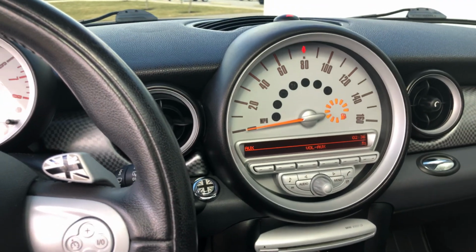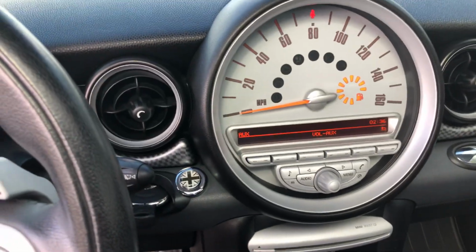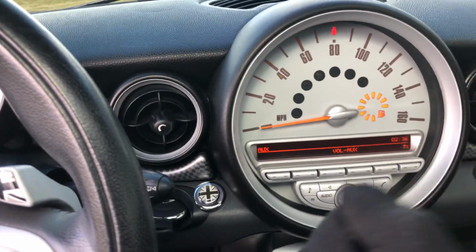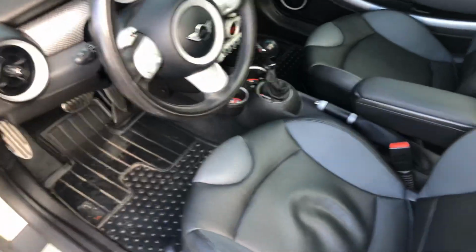So if you buy this car, you just have to download the app, pay for the subscription, and you can use it to remote start this car. If you don't want to do that, it can be remote started from the key. You push the lock button 3 times and the car will start when you're within a reasonable distance of the car.